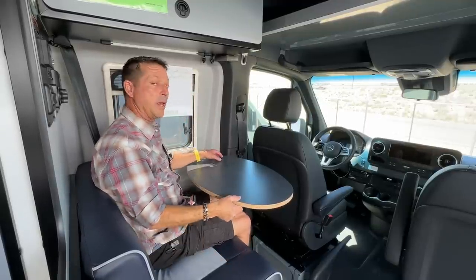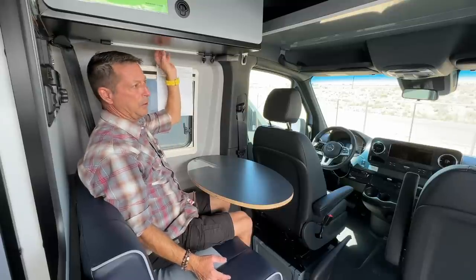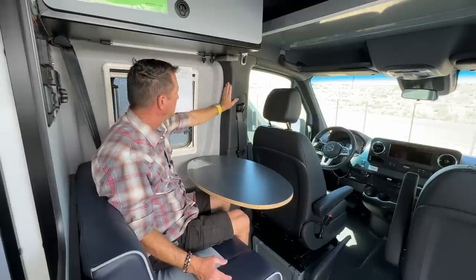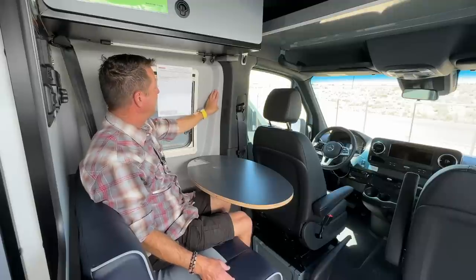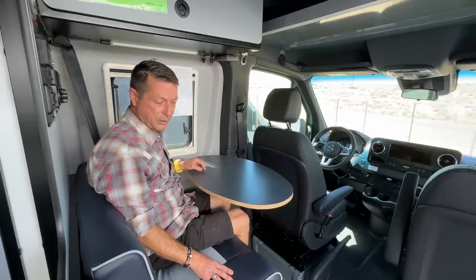But man, if you're going to try and put another person in this seat here, they better be on the small size. Do have a window, which is nice. And there's a RAM mount here that you can use to hold something like an iPad. Fit and finish is very nice. This is plastic. It's quality plastic. And the cabinetry is made by Winnebago. They like to talk about that.